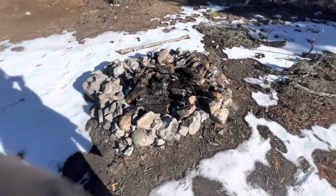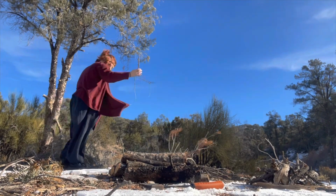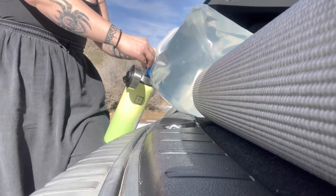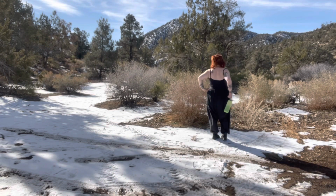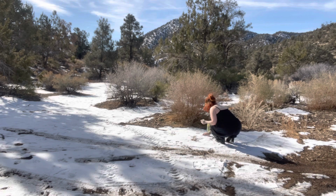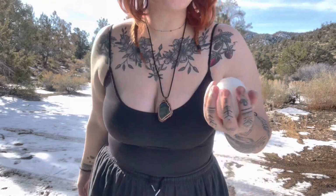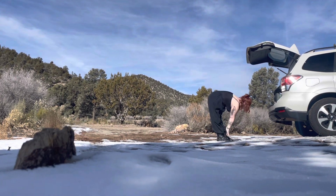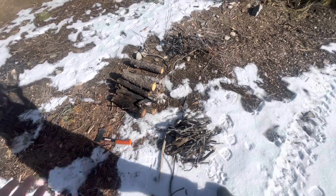One good thing about coming this far was I didn't have any firewood with me, and there was plenty here for me to take. Isn't that cool? I'm in the middle of the desert and I made a snowball. Was able to successfully get a lot of good firewood. I'm going to take these to my campsite.